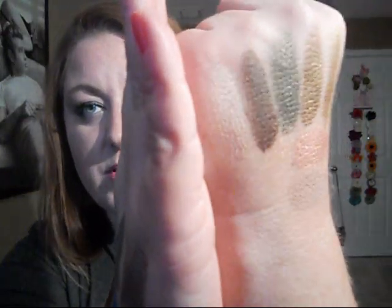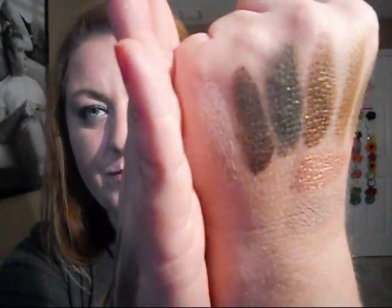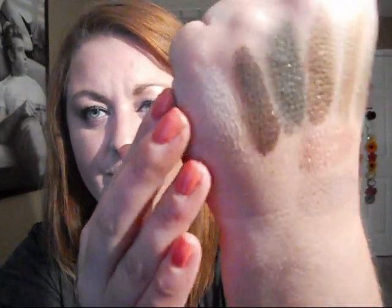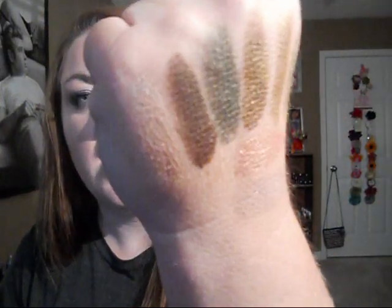Now you're not going to be able to see it. It's very minute, I guess, not minute. It's very nude-like, I guess you could say. So yeah. The next one, and that Barely Beige is in their Fall 2012 line.